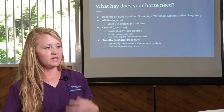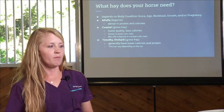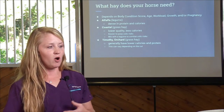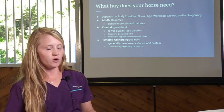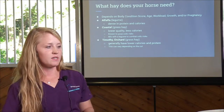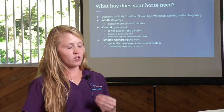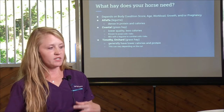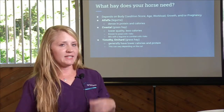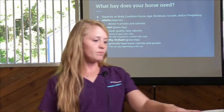Coastal hay is known to have a higher risk for colic, but to combat that, mixing in a small amount, about a quarter or 25% of a legume such as alfalfa, can reduce that risk of colic. And then Timothy and Orchard, I kind of group together. They generally have lower calories and protein, but they tend to vary greatly depending on the cut, such as first or second cut.